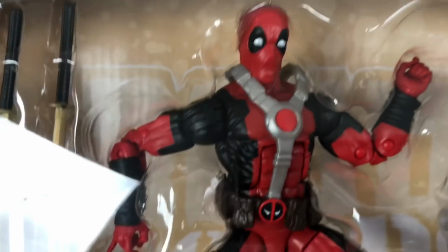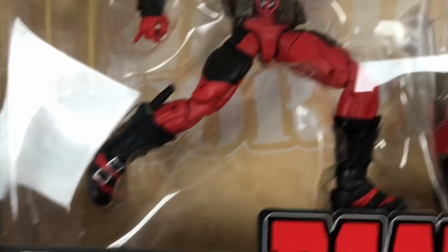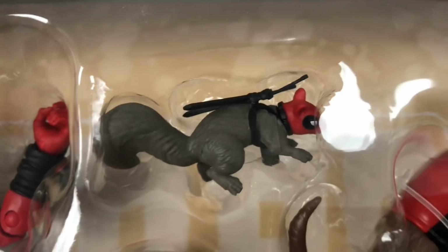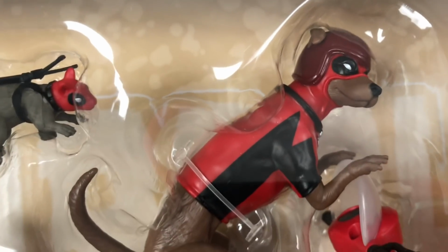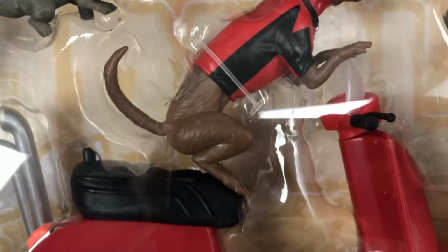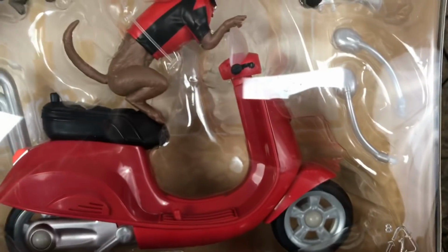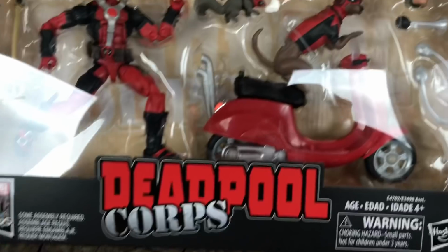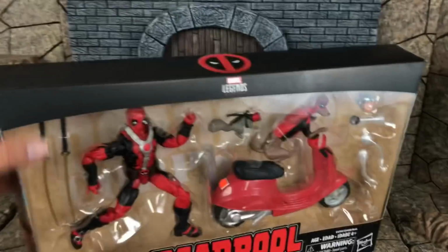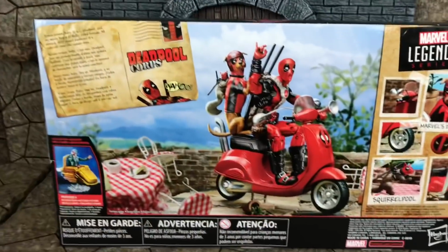But here's a little closer look. The figure, I bet you that knife comes out. Squirrel pole, looking adorable. Old dog pole. Hey, you don't have opposable thumbs. And Bob, old Bobby boy. And the scooter, old Scoots McGee. Pretty cool. I just like the way it's set up in there. So nice. In the back.